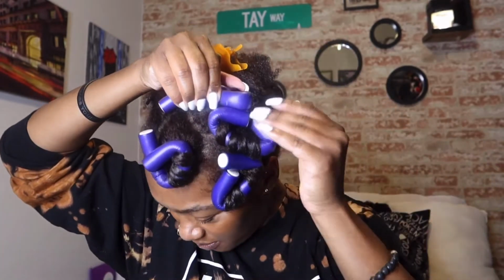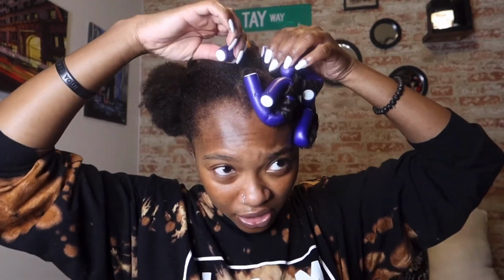So tucked in. And if it starts to curl up, you can always put more product. When you have more product, it just helps out. Put more moisturizer or something just to smooth it out, and then roll it underneath that roller. Okay, you guys, so I'm finished with my rollers.